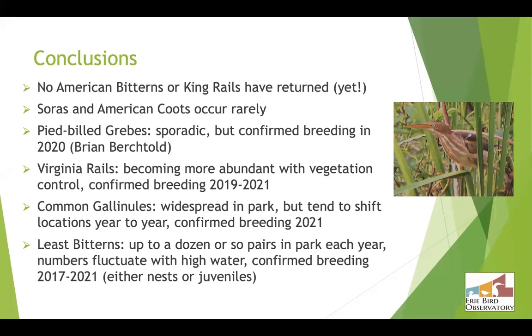Virginia rails are becoming more abundant. I think part of that's due to the vegetation control. And I've been able to see babies. I've never found a nest, but I've seen babies of them the last 3 years. Gallinules are widespread, but where you find them tends to shift from year to year. And I've confirmed breeding of them this year.